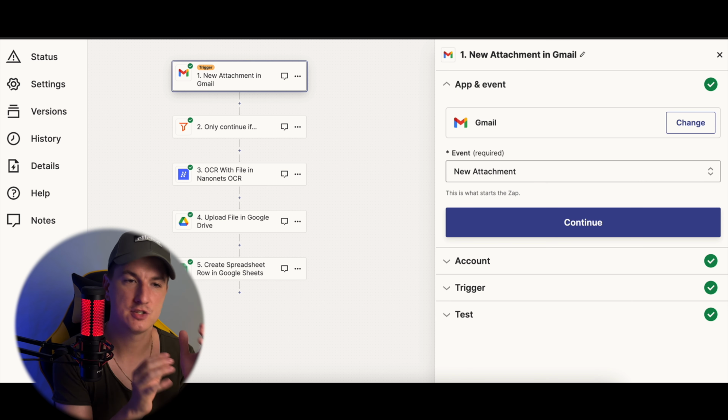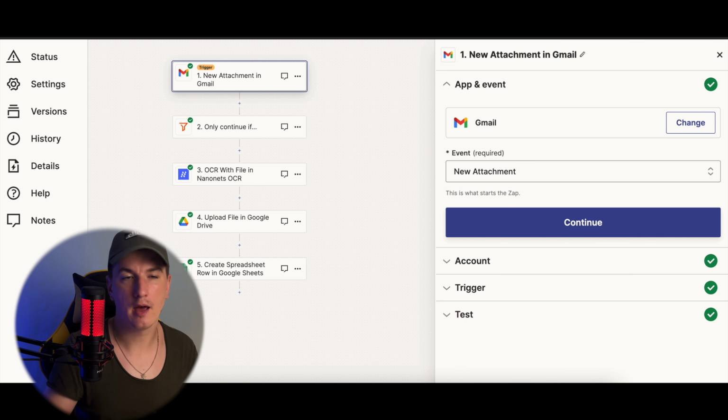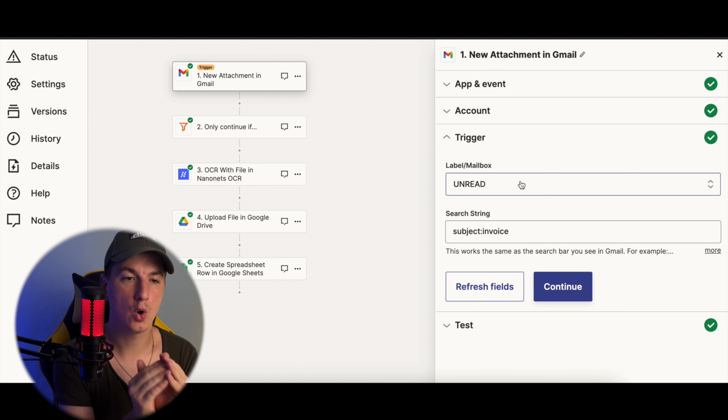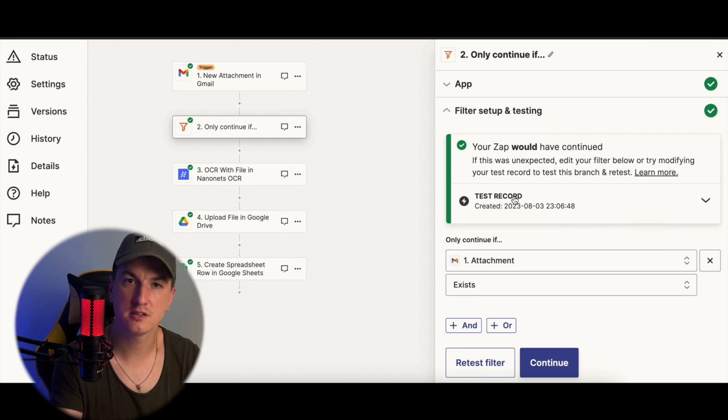Let's go through every single step. I will show you what I implemented here. So the first step is Gmail integration, and we are looking for the event new attachment. What that means is we're not only triggered when any email comes in. We trigger only when the email has an attachment. On the trigger, we look only for unread messages, and the search string must be subject invoice. The search string is the same thing you would do searching in your Gmail inbox. Here we have an additional filter so the process will not come through if there is no attachment in the email.